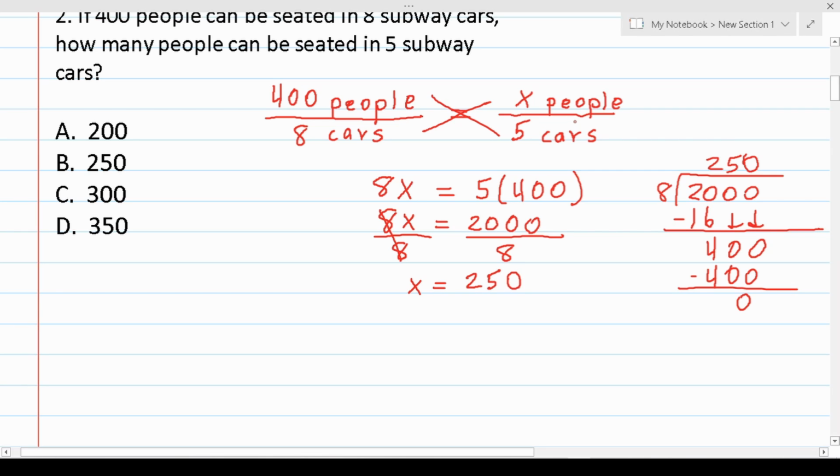And if you want, you can look back up at your proportion, and we know x corresponds with people. So this is 250 people. In other words, 250 people can be seated in 5 subway cars, and we can see that that answer choice is B.